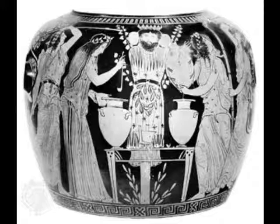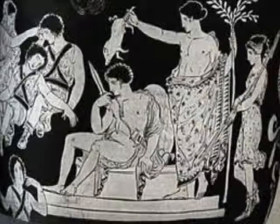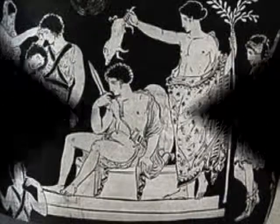Breakfast was eaten just after sunrise and consisted of bread dipped in wine. Lunch was again bread dipped in wine along with some olives, figs, cheese, or dried fish. Supper was the main meal of each day. It was eaten near sunset. It consisted of vegetables, fruit, fish, and possibly honey cakes. Sugar was unknown to ancient Greeks, so they used natural honey.